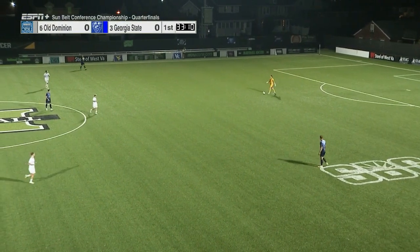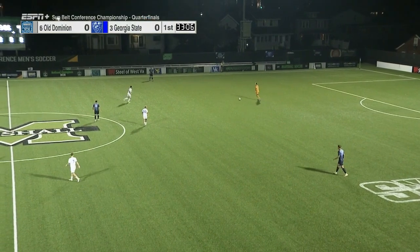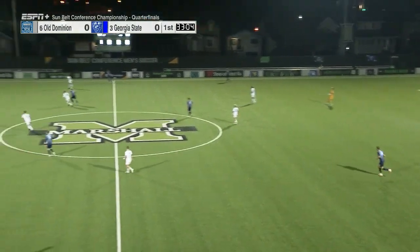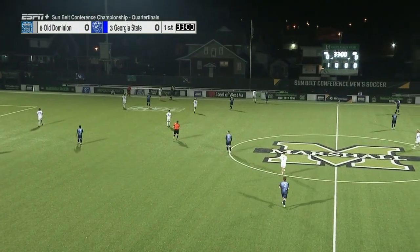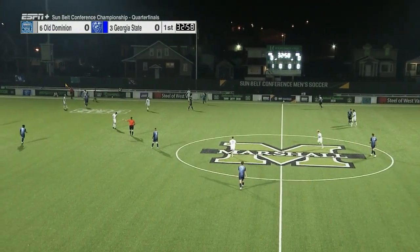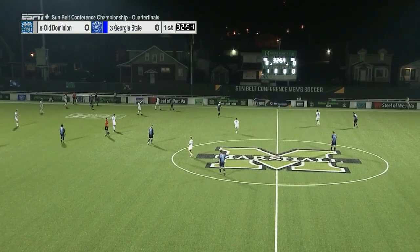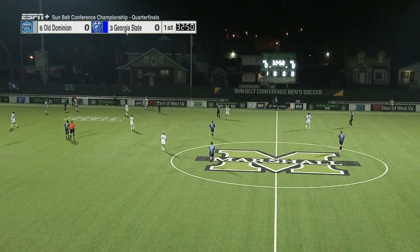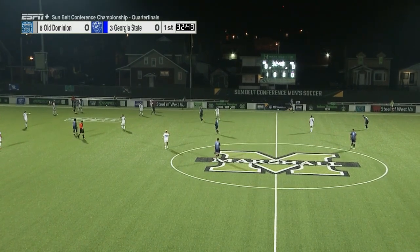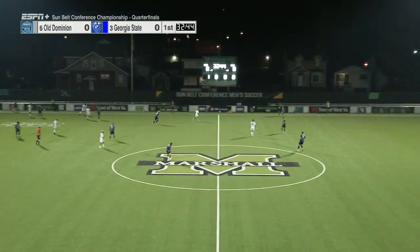Excluding the year Georgia State left the Sun Belt Conference very briefly, they have finished top three now in every table since 2014, including this year. Panthers picked to finish seventh in the preseason poll, and they have had quite the campaign, just a point off of Marshall, who finished second with 15 points.